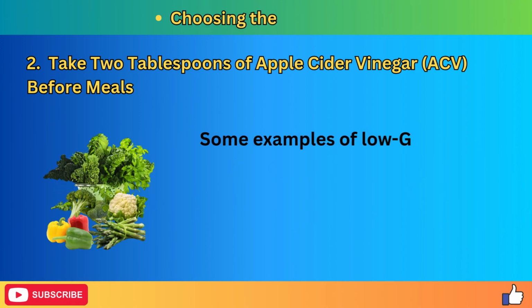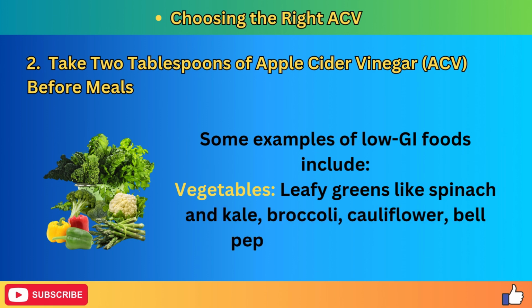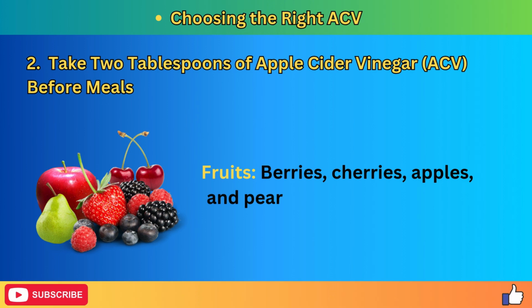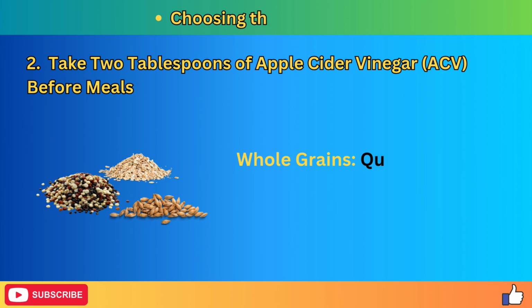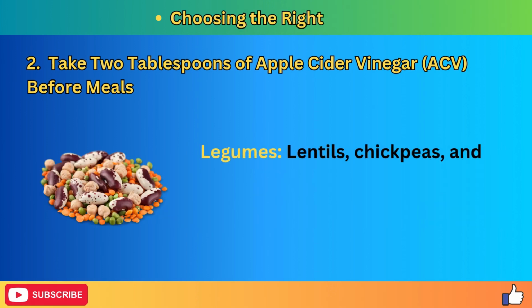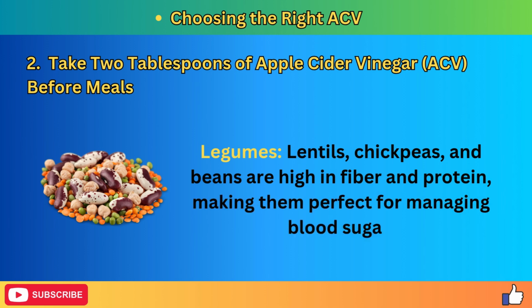Some examples of low GI foods include vegetables, leafy greens like spinach and kale, broccoli, cauliflower, bell peppers, and asparagus. Fruits, berries, cherries, apples, and pears are excellent low GI options. While fruits contain natural sugars, they also provide fiber, which helps slow down sugar absorption. Whole grains, quinoa, barley, and oats have a low GI and provide essential nutrients. Legumes, lentils, chickpeas, and beans are high in fiber and protein, making them perfect for managing blood sugar.